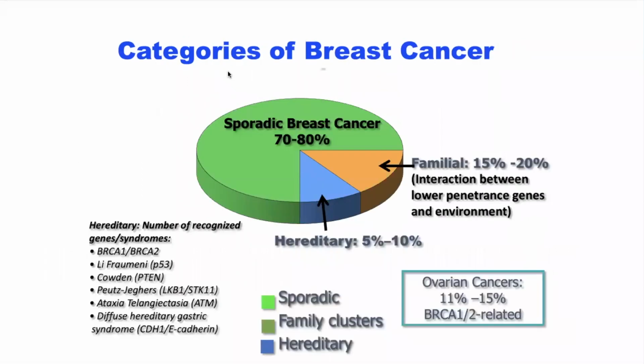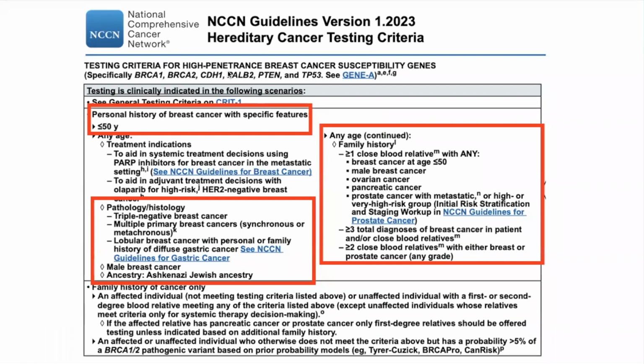It's important to think about genetic testing. As you know, most breast cancers are sporadic, meaning that they just happen by chance, but about 5 to 10% of breast cancers are hereditary. It's important to recognize those breast cancers. You can only do so by testing. And fortunately, there are guidelines produced by the NCCN.